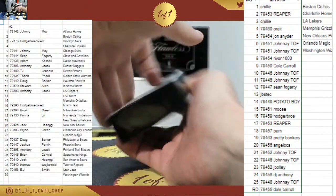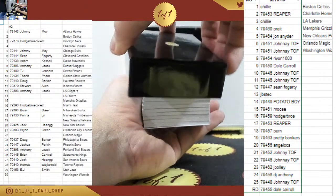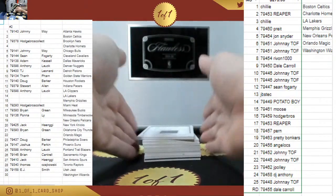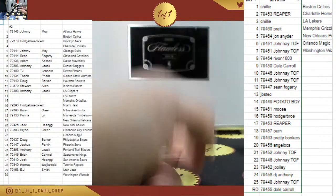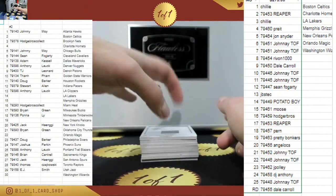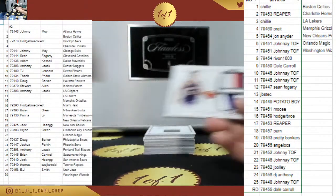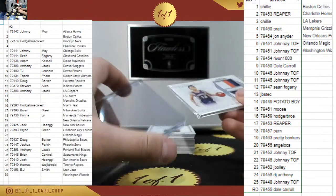Holy shit. That's a LeBron James. So we have a LeBron James blockchain. No matter what, if it is one of those filler teams, this goes to the redemption spot. So that is going to Dale. Dale Carroll just hit a LeBron James blockchain patch card. Dale, nice hit, dude.